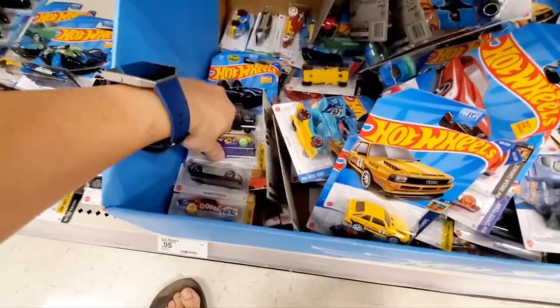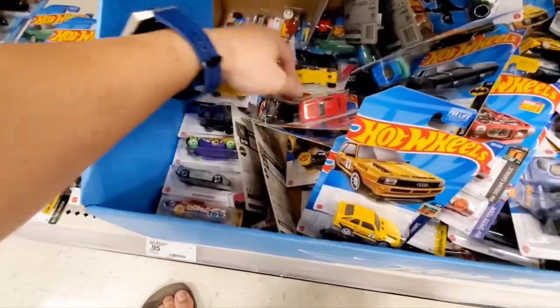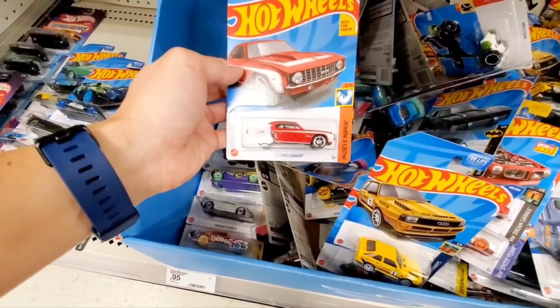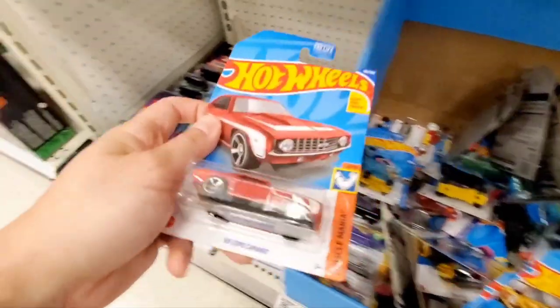I did find a couple of vehicles, you saw, especially the Porsche. Man, I really like that vehicle. I'm glad I found it. And here's a '67 Camaro, a Cobalt Camaro. That looks great. I think I'm gonna add that to my collection.